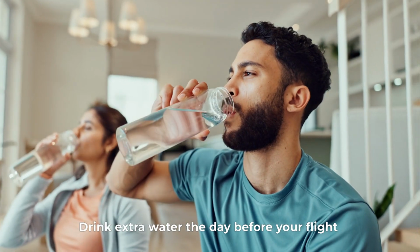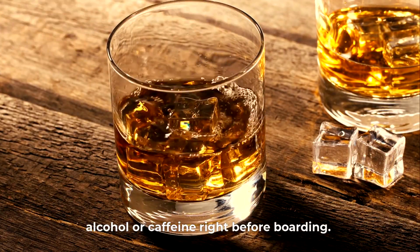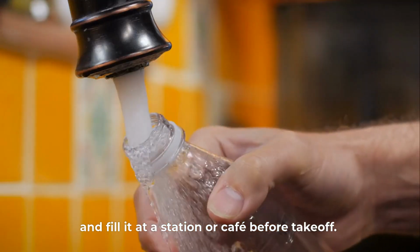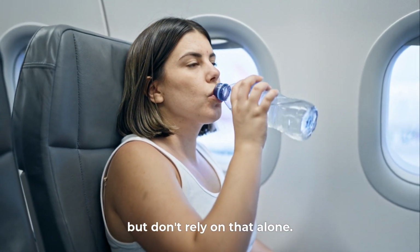Drink extra water the day before your flight, and avoid dehydrating drinks like alcohol or caffeine right before boarding. Bring an empty water bottle through security and fill it at a station or cafe before takeoff. Some airlines now let you refill mid-flight, but don't rely on that alone.